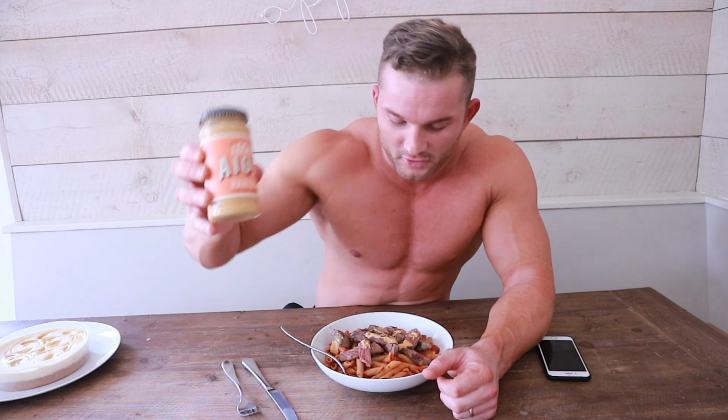And he has mayonnaise with this meal, however, there's no way in hell I'm eating mayonnaise because I absolutely hate it. However, this stuff is pretty much the same in regards to macros, so this is just like a vegan spicy mayo that I'm having on it as well.